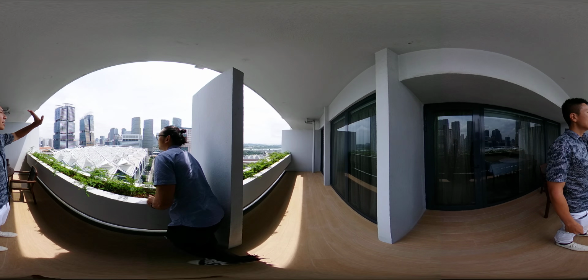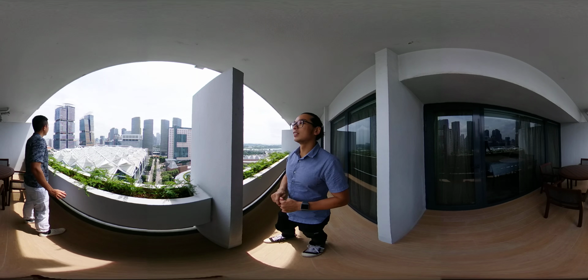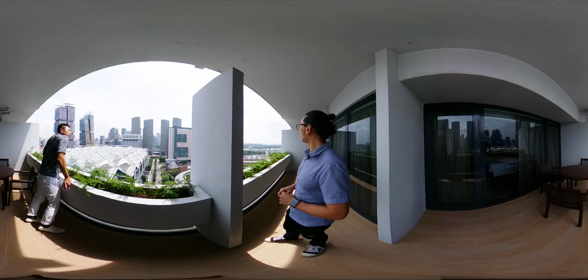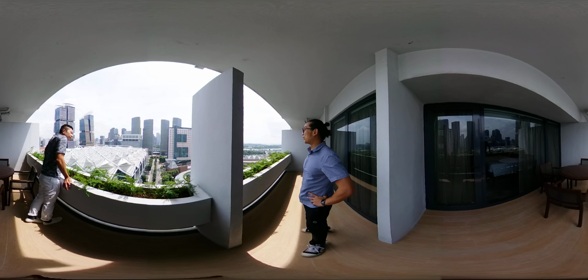And this is Suntec City. You can see the Raffles Hotel over there as well. Conrad. It's very fresh. The air right over here is very good.